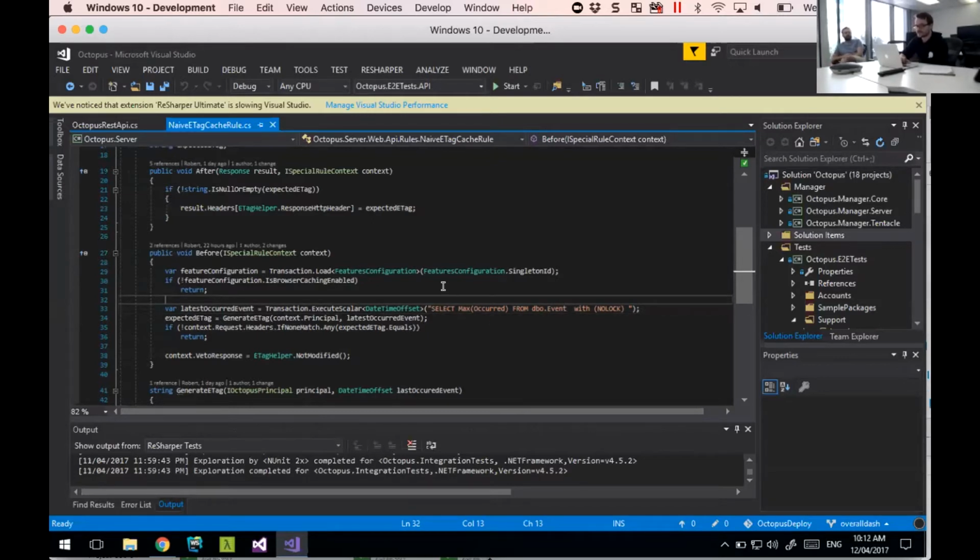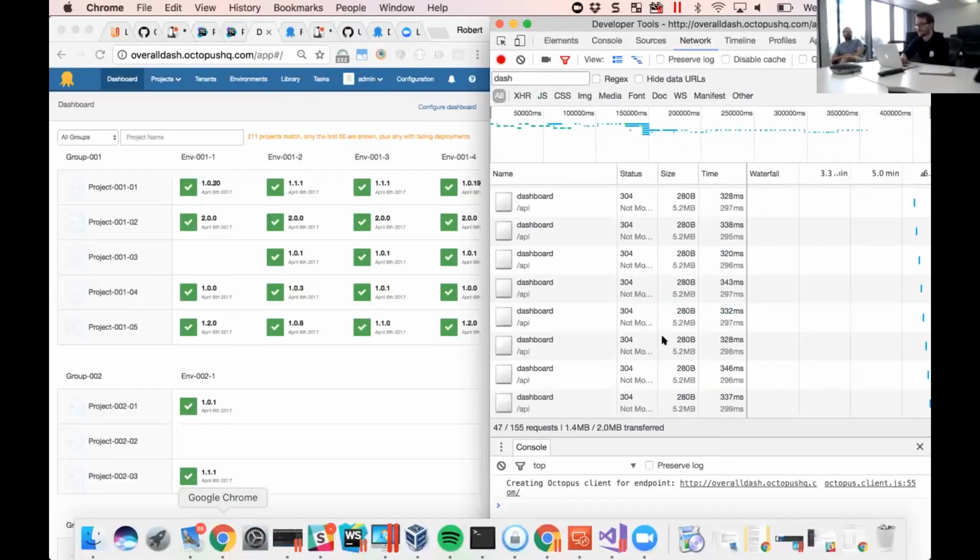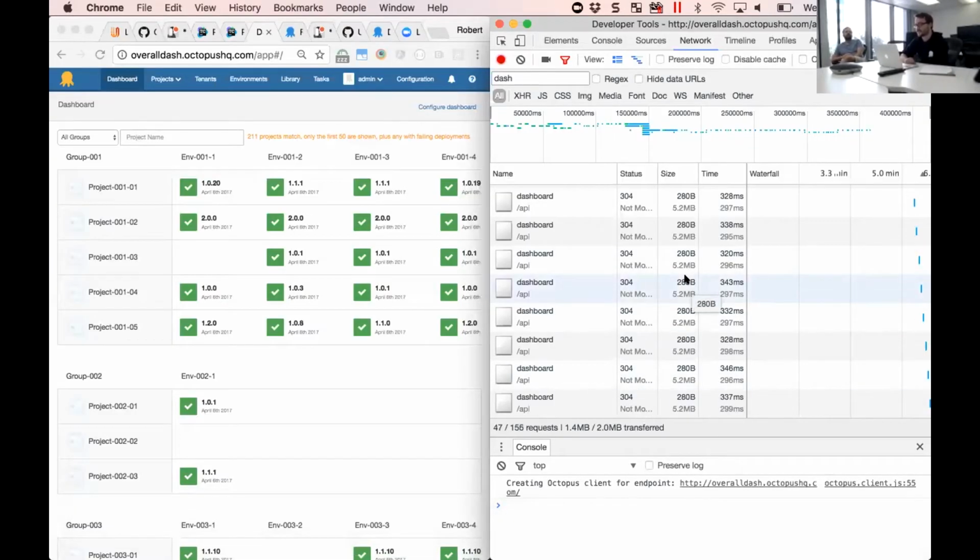But yeah, that shows how simple it is if we've got an endpoint like the dashboard that we want to put this naive caching on, and we get a massive performance boost to the front end. And by giving just a not modified response, obviously we're not smashing the database server with those chunky queries. So it helps everyone, the front end, the back end, everyone's happy.